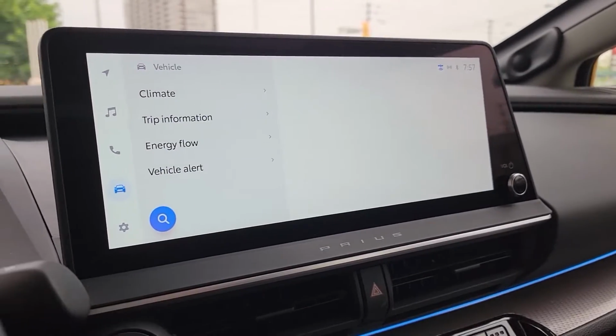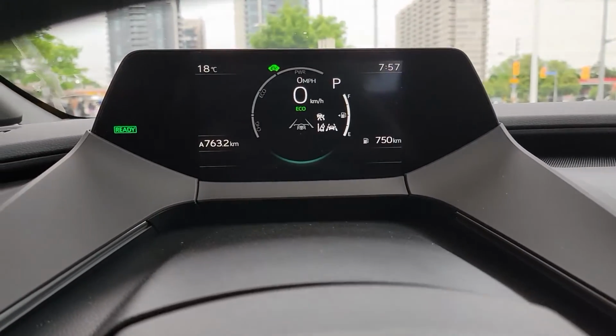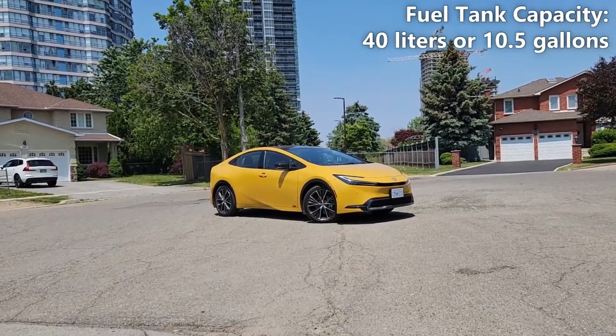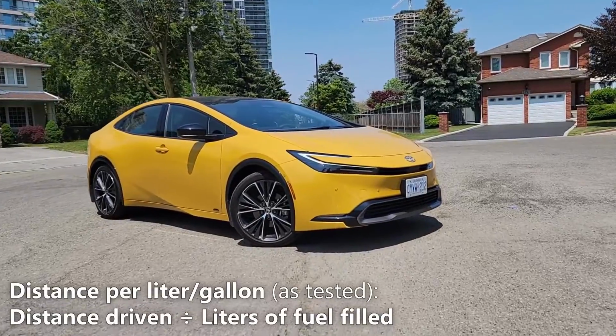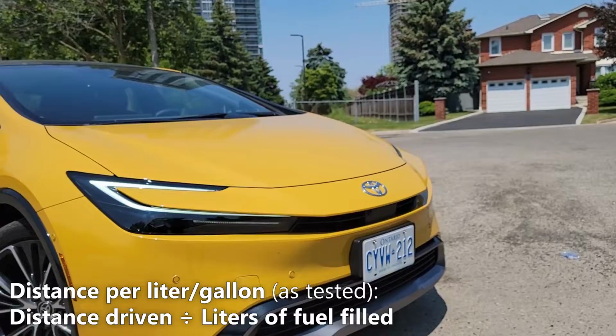As you just saw, we spent $43.30 to fill up 27 liters of fuel, at a fuel cost of $1.60 per liter. Also worth noting is the Prius fuel tank capacity is 40 liters or 10.5 gallons. First, let's calculate our distance per liter, and we'll do that by taking our distance driven, and dividing it by the number of liters we filled up.